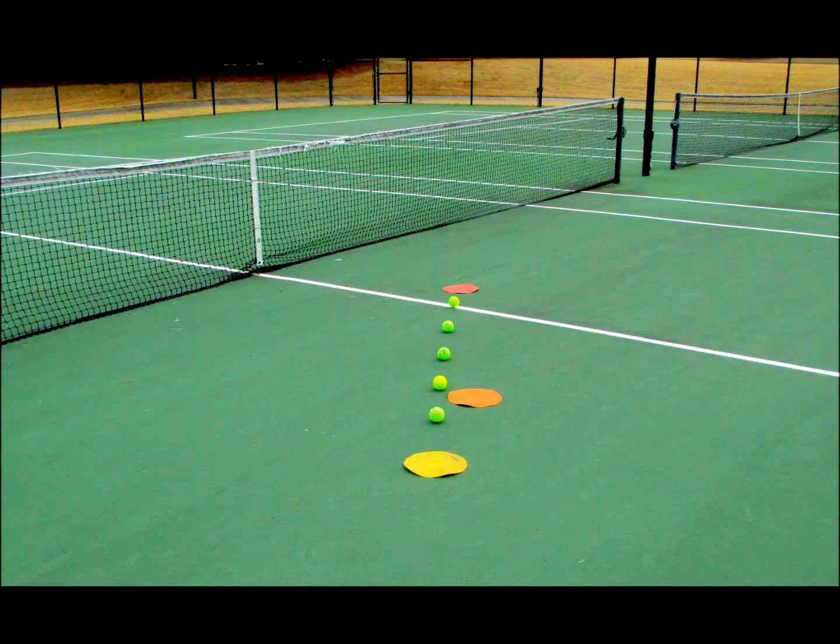If you have two of those, you're going to want to pinch the court. That would be moving to the orange spot to make it harder to get the ball by you. And if you have none or only one of those, you would step to the orange spot, but then step back to the yellow spot, which is basically a fake poach.